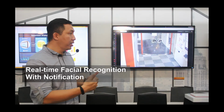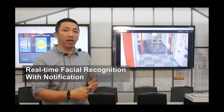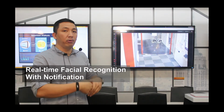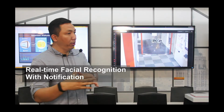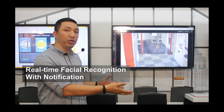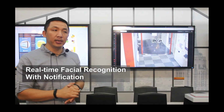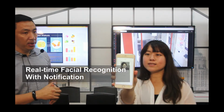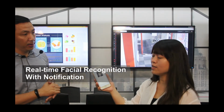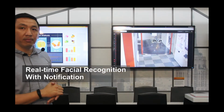This kind of scenario is very good, especially for department stores. If you have a VIP system and you want to welcome your VIP, when she is parking or when she gets into the gate, you can get a notification immediately. So you can see here, I want to serve my VIP.